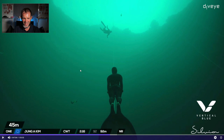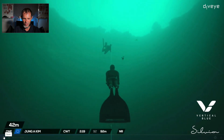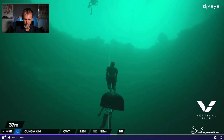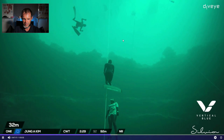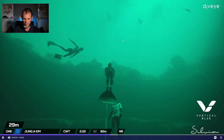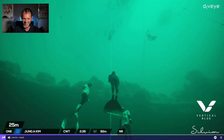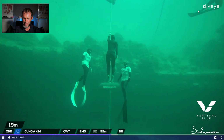Really nice visibility. She is 45 meters deep, and we already see the first diver. Safety diver, probably around 35 meters or something like this. Let's see. About 38 maybe. The freediver met her. Second safety freediver is going to meet somewhere around 25, I guess. Oh, so nice, good visibility, yeah? Guys, hopefully you enjoy this as much as I do. Really nice visibility. Third, oh no, this is a cameraman.